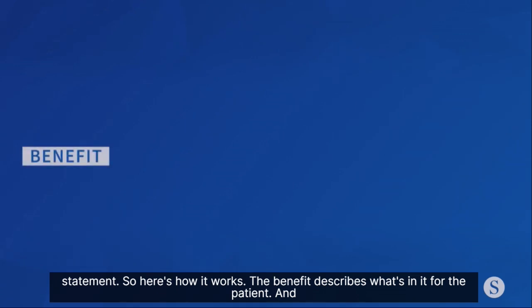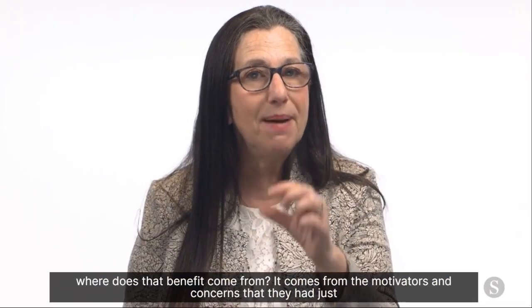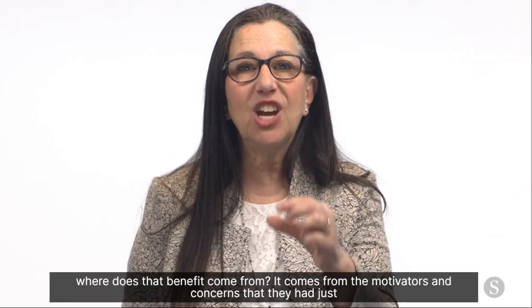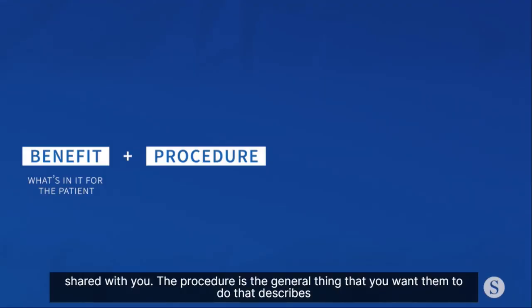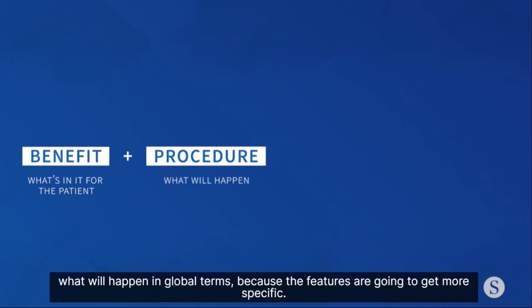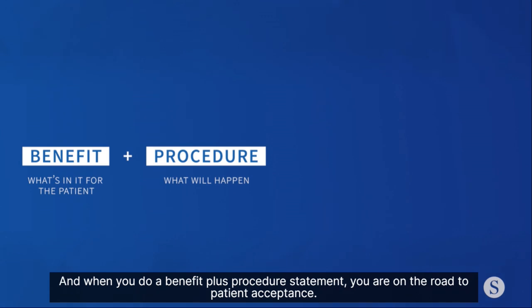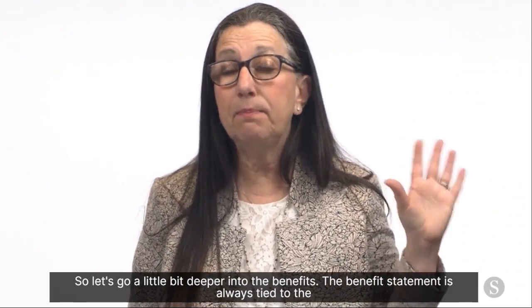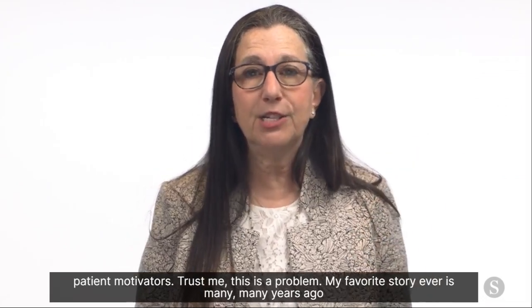So here's how it works, okay? The benefit describes what's in it for the patient. And where does that benefit come from? It comes from the motivators and concerns that they had just shared with you. The procedure is the general thing that you want them to do that describes what will happen in global terms, because the features are going to get more specific. And when you do a benefit plus procedure statement, you are on the road to patient acceptance. So let's go a little bit deeper into the benefits. The benefit statement is always tied to the patient motivators.